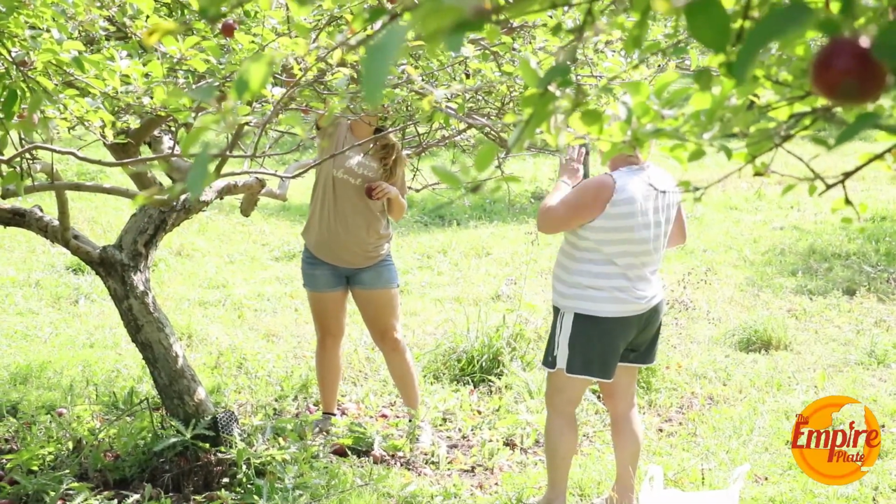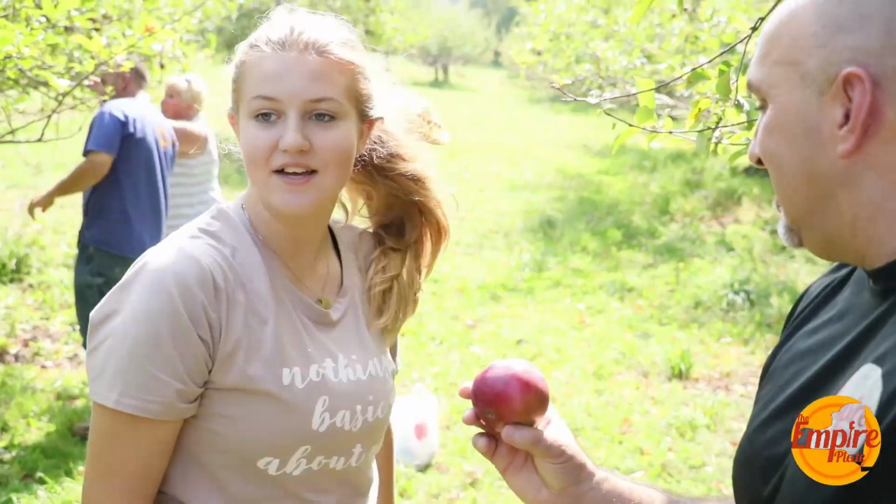She picked me an apple. So what kind of apple did you pick me? These are Macintosh. It's the Macintosh, huh? So you eat these right there? Yeah. I'm gonna take a bite.